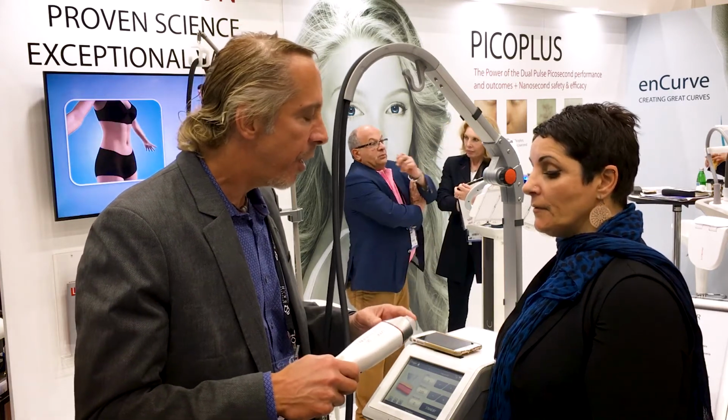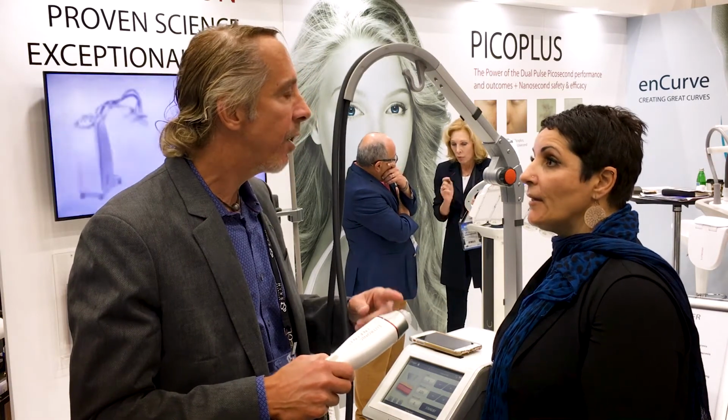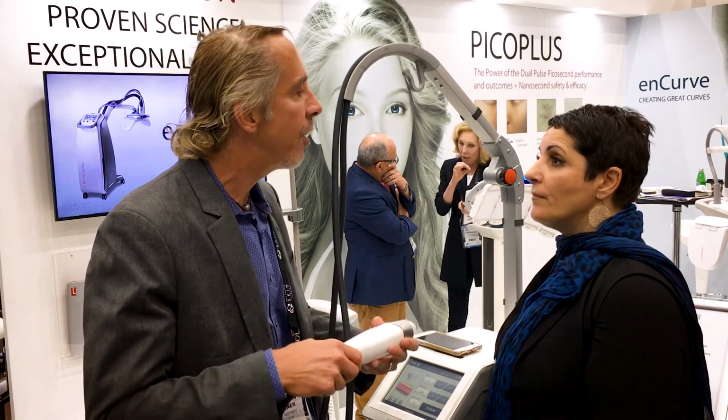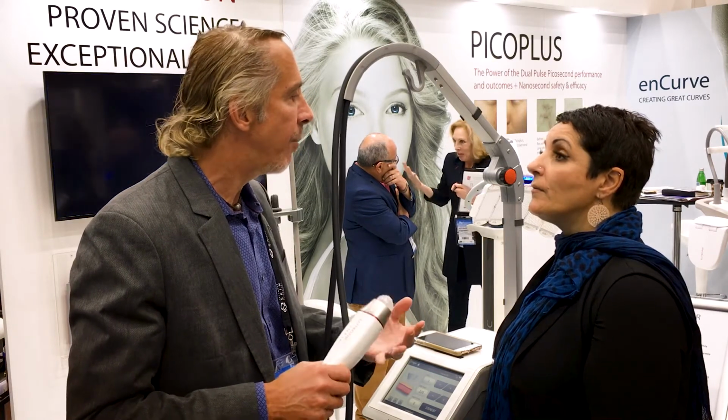Okay. So there are 49 needles that are insulated, which is key, because there are other competitors that aren't insulated. The insulation protects the skin surface as the energy goes deeper. So that makes it safe for all skin types.